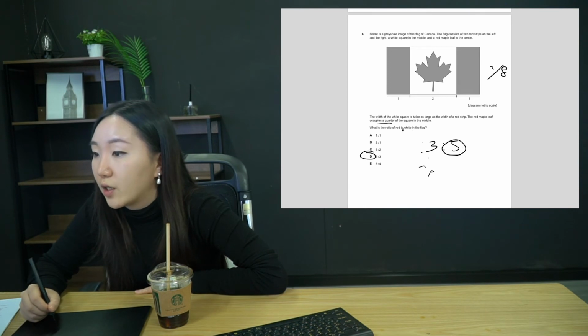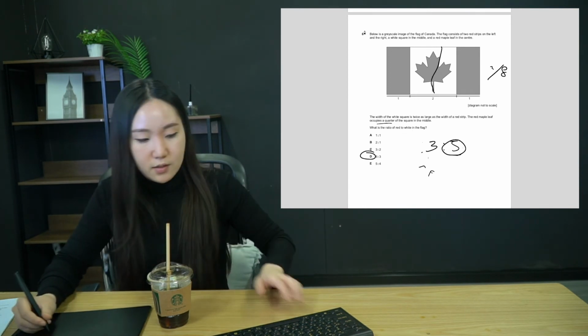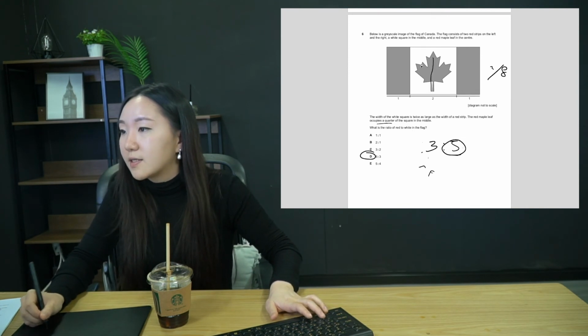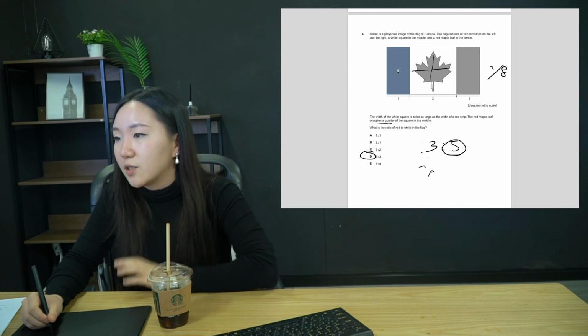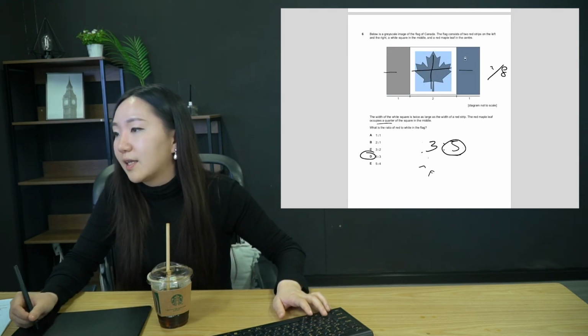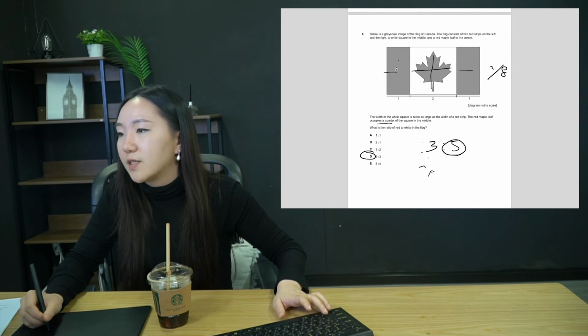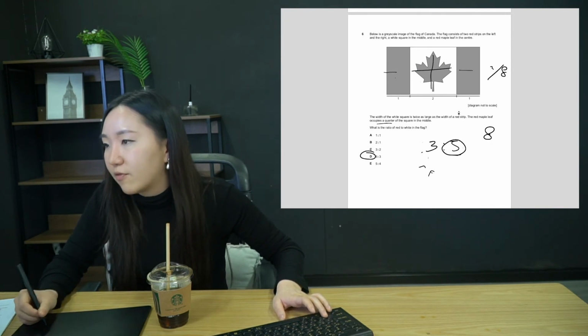So what I have done is that I have divided this little guy into 4. I don't know if this is the best way to do it, but it's just how I've done it. Okay, so like that. So we've basically got 1, 2, 3, 4, 5, 6, 7, 8. So 8 pieces. And then of those 8 pieces, how many are red and how many are white?